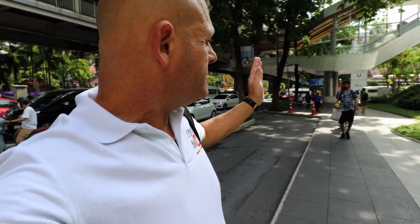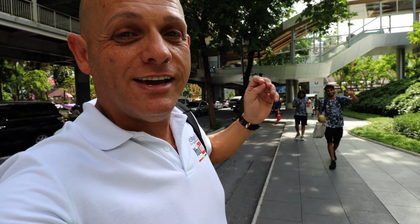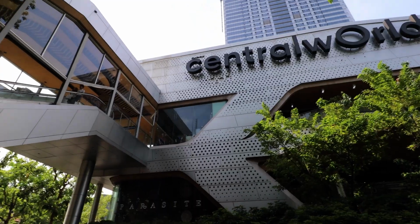From Central World to the other malls, however, you need to walk outside, and you have a choice of either using the Skywalk over here. This Skywalk will connect you to all of the shopping malls. But I'm going to walk on the street level because just down the road there is also a temple which I really want to go show you.